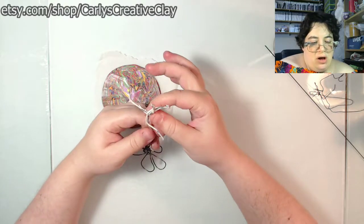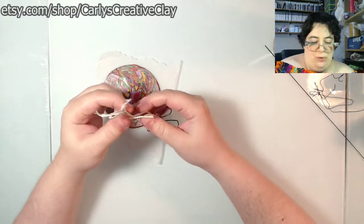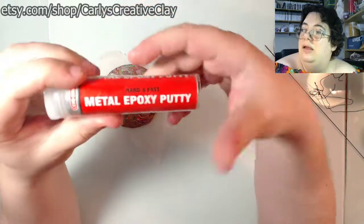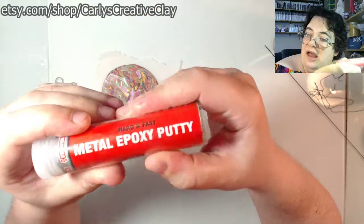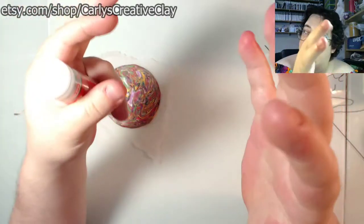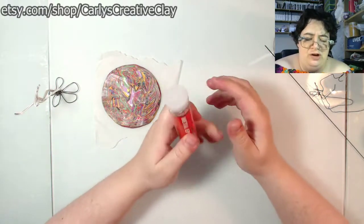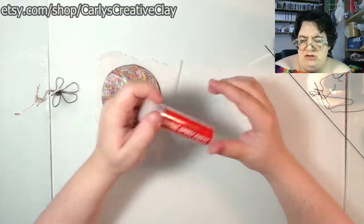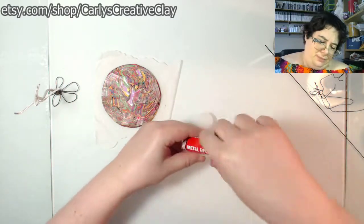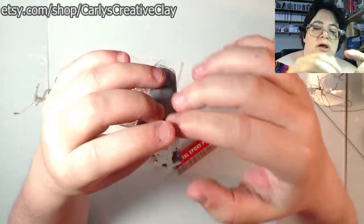If you are worried about all the folding and getting it structurally stable, the other thing you can use is this metal epoxy putty. I absolutely adore the stuff, especially when I'm making complex armatures. I've used this a lot when I made a complicated dragon wing joint. What you get in it, it looks like this.